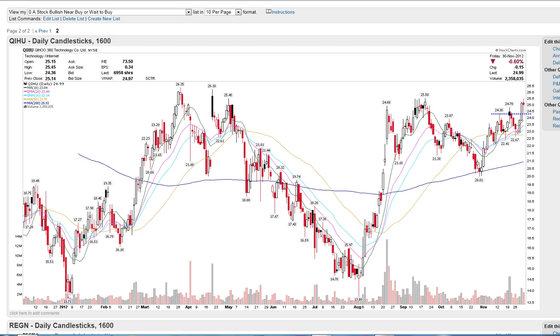QIHU, this is a Chinese internet search engine. It competes with Baidu and looks like it's gaining market share. It just recently broke out from a cup with a handle. This is the cup and this is the handle. It broke out from the handle, so that's a breakout.